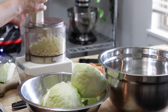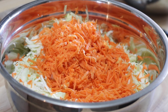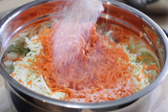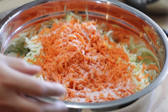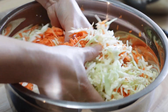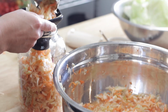So I just grated those cabbages. I added a few carrots as well, and a little bit of ginger that was super dried up and just in the bottom of our fridge. I always use about a tablespoon of salt per head of cabbage. And I always end up using some salty water as well, because I find that cabbages, no matter how much you squish them, don't tend to give off enough juice, or at least not as much juice as I want.